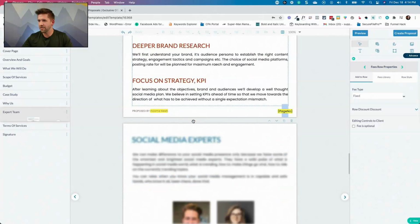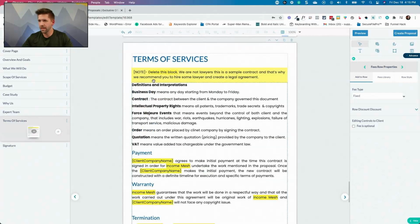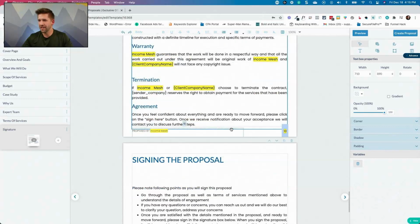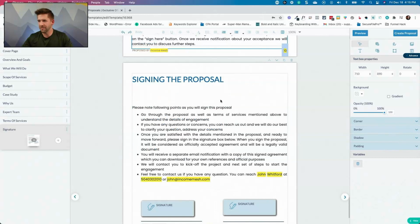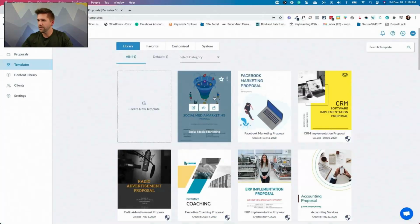So this is a great idea generator to let you know what could work really well on these types of tools. And even here, terms of service, very nice. They're covering their butts here by saying that we're not lawyers and create some legal agreement. So I do agree with that. When it comes to your terms and services and anything that will prevent you from getting into a court of law, definitely. All right, let's go ahead and save this. And I'll go back. Now, and I'm kind of working my way through here.